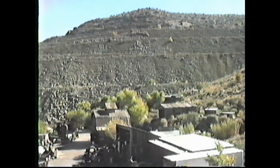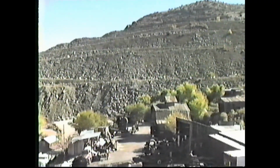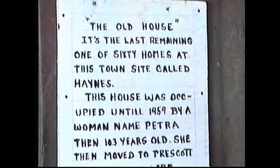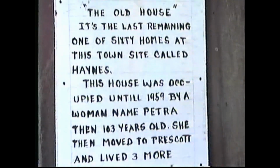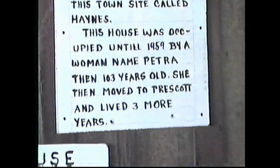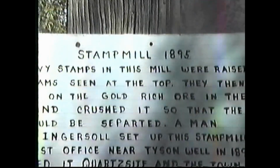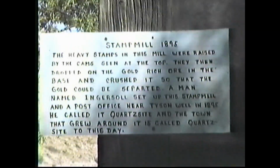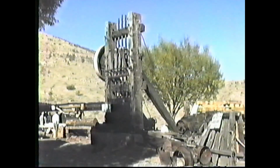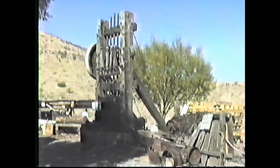Some of the mine workings. As the lady was telling me, this used to be the first road into Jerome. No, I built it right there in the last 2 months. This they used to use for crushing up the rock. They call it a stamp mill. It crushed the ore up into fine so they could smelt it.